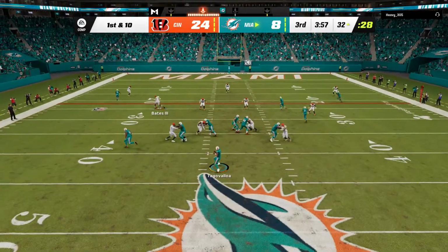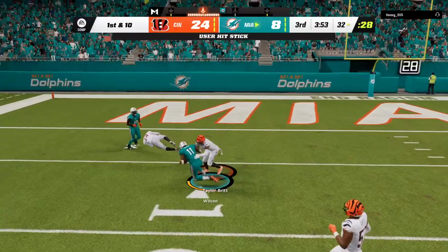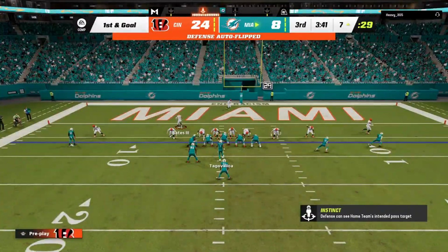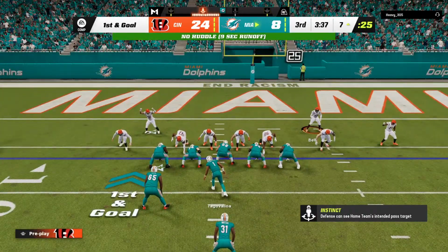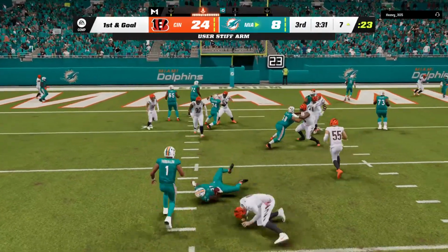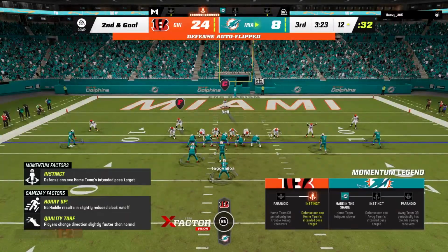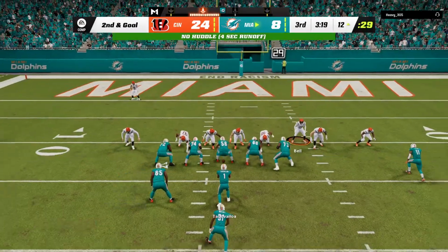Here's Tagovailoa on 1st and 10. It's brought in by Wilson. And finally down he goes as they work it inside the 10 to the 7. A run with Mostert up the middle. He lost 6 there on the first down play. They'll try again on 2nd and goal after going backwards to the 12.